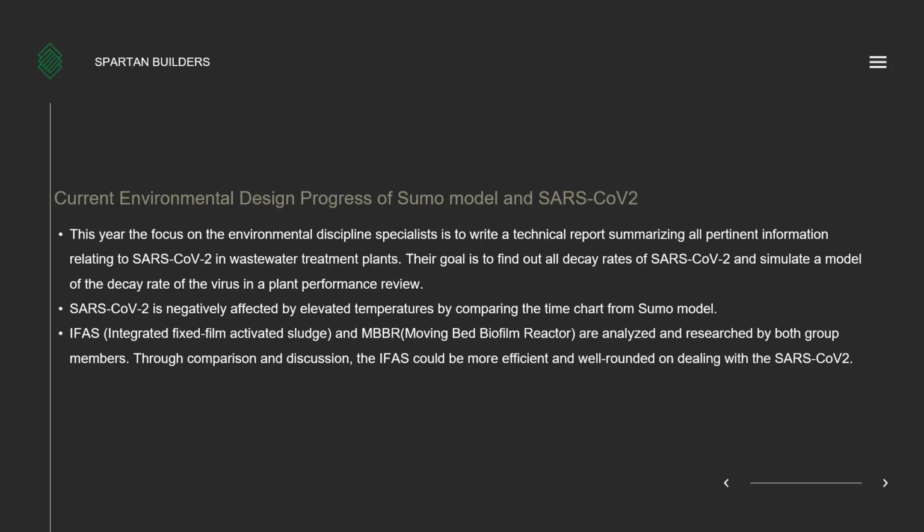Our goal is to find out all decay rates of SARS-CoV-2 and simulate a model of the decay rates of the virus in a plant performance review. The SARS-CoV-2 is activated in sewer systems because of the influence from infected people in urban areas. Therefore, different network nodes are analyzed and monitored.